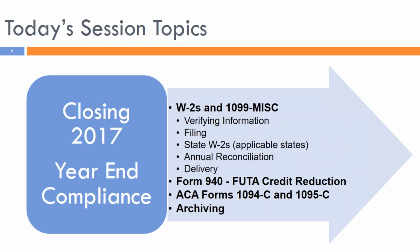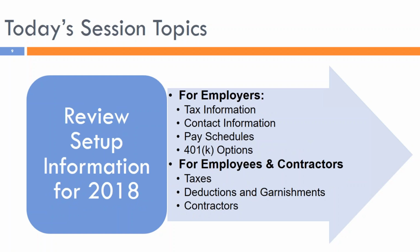And then there's year-end compliance. Obviously W-2 is the most important, and 1099 miscellaneous, Form 940, the Affordable Care Act forms 1094C and 1095C, and lastly, the most important thing of all, after you're all done, is archiving all the work that you have done.